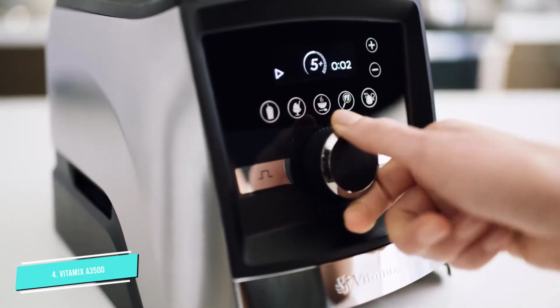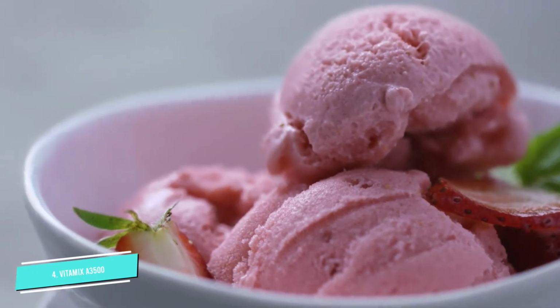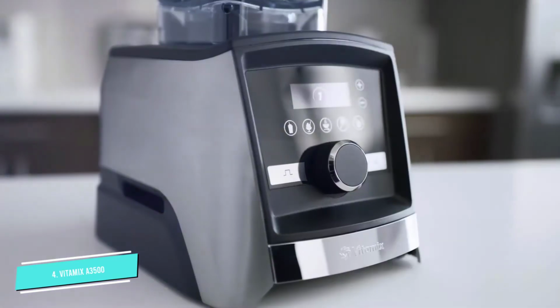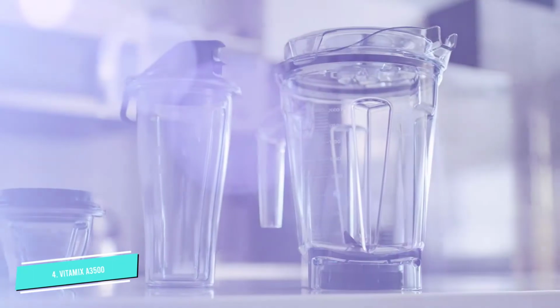The motor base has wireless connectivity, so it can read the size of the container that is in use and adjust the program settings and blending times appropriately. It comes with a 64-ounce container, but other containers are available separately that work with this system.